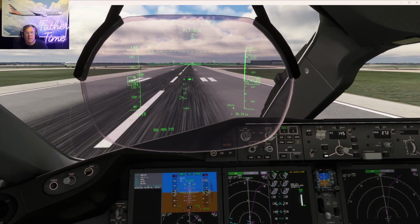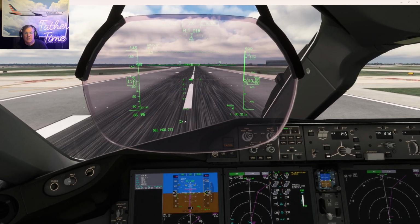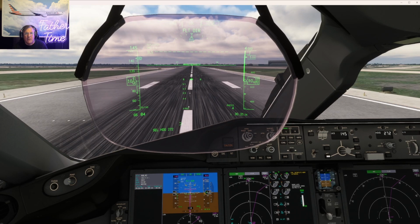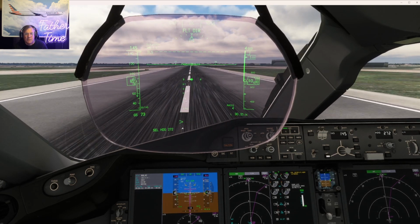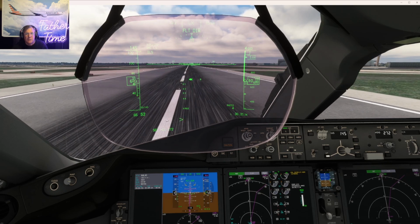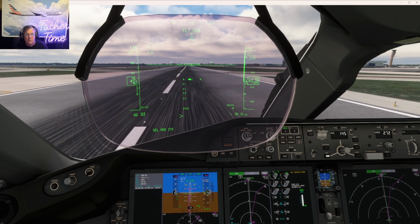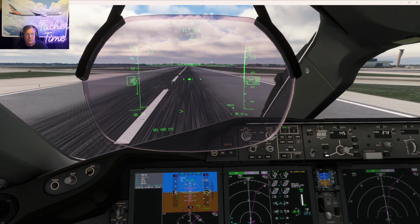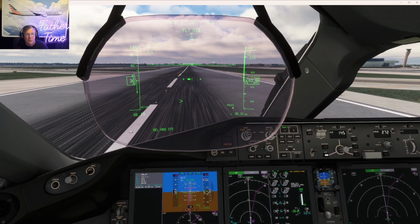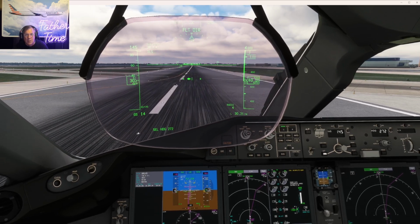Not great. Coming out of reverse. 100 knots. 80 coming out of reverse. Austrian 6 Echo, cross runway 27 left on Bravo, correction, monitor ground point 9 on the other side. Good. Cross 27 left on Bravo, and monitor ground decimal 9 on the other side.